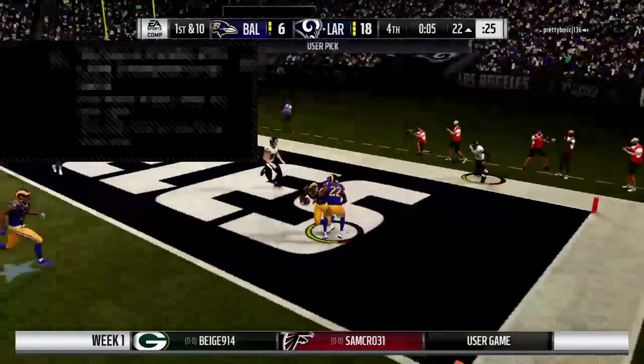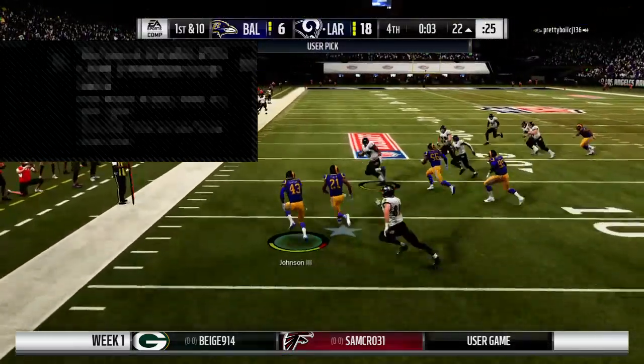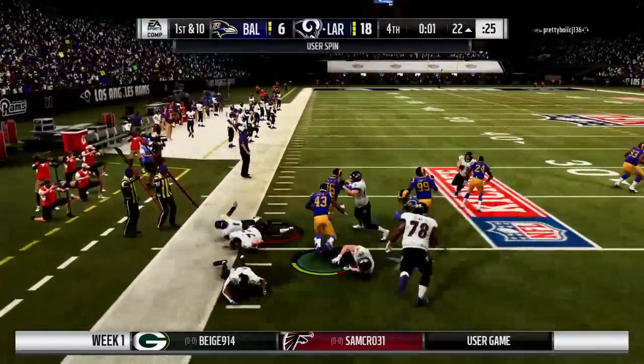He's going to let it fly. And this is intercepted. And that should do it. Picked off by John Johnson.